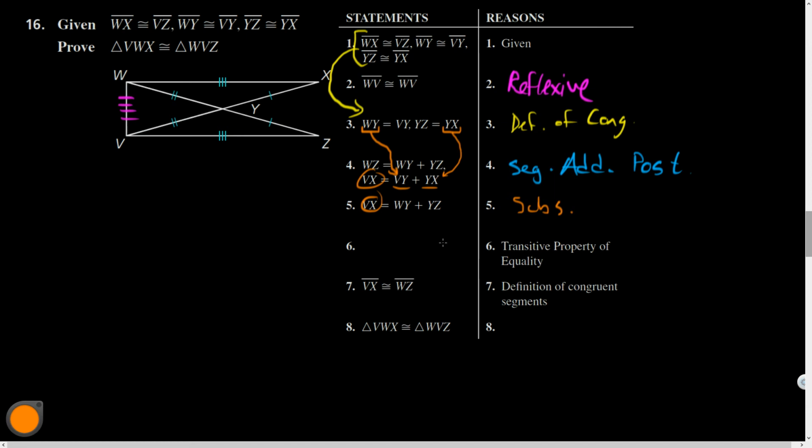Now I've got transitivity happening here. I think it's going to be these two equaling each other. Let's see if we can follow the transitive train. VX is equal to this. And that is equal to WZ. So I think I'm going to write VX equals WZ. Now, the reason that's even helpful is I'm trying to show that this whole length and that whole length are congruent to each other. So if I could show that those sides are congruent, right, I'll be closer to proving triangle congruence. So I think that's the case.